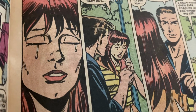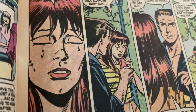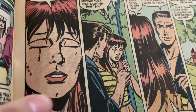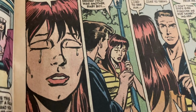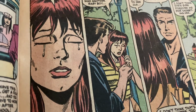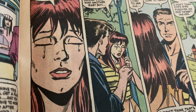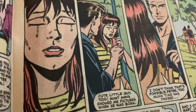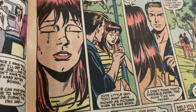I would say the main thing to look for is the way that he draws the face. He makes it very oval-like. I think John Romita Sr.'s face, when it comes to women, is more circular. So that's one little minor difference there. And also the eyes of Mary Jane are more oval-like instead of circular.